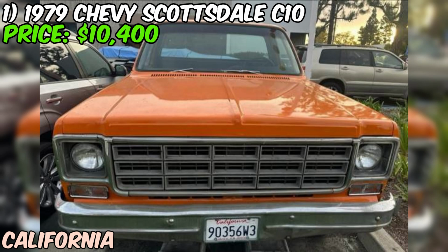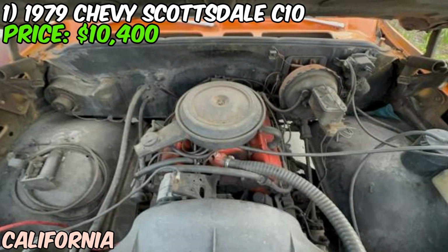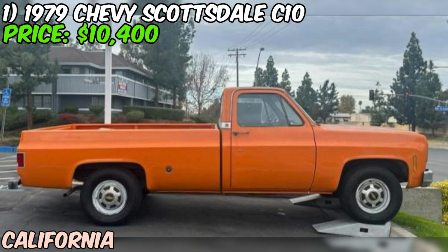1. Let me tell you about this sweet 1979 Chevy Scottsdale C10 that just popped up on Craigslist for $10,400. This is one of those classic American pickups that just oozes character, and I've got to say this one's catching my eye. We're looking at a long bed configuration with a 350 V8 under the hood, that bulletproof Chevy small block that's become legendary in the truck world.